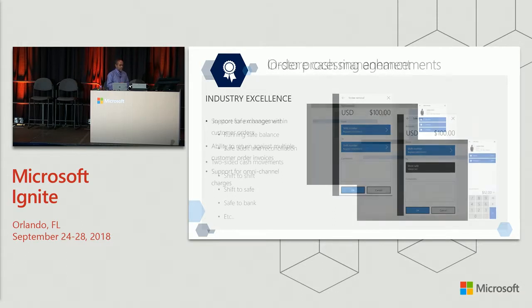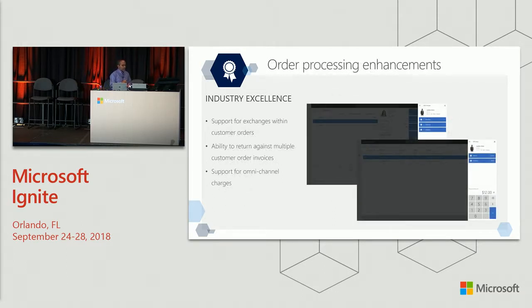From an order processing improvement standpoint, these are very critical capabilities. If you wanted to return something that you bought as a customer order, there was no way to do an exchange or a return in the same process. We had to split that. Now we are planning on supporting exchanges within a customer order, so you no longer have to split that into two different transactions. And if you bring in return items, you can now return across multiple invoices that you had originally bought from in a single transaction.